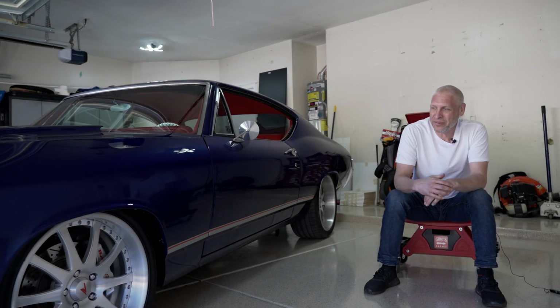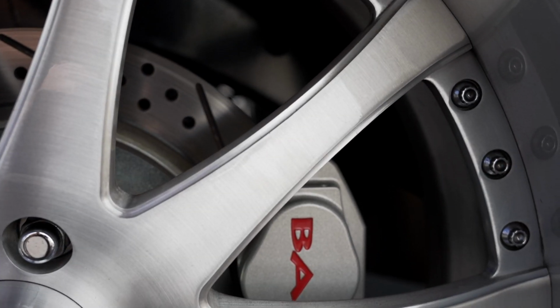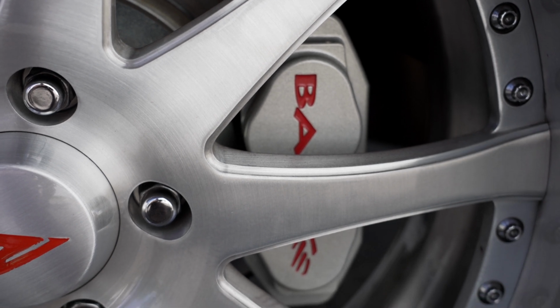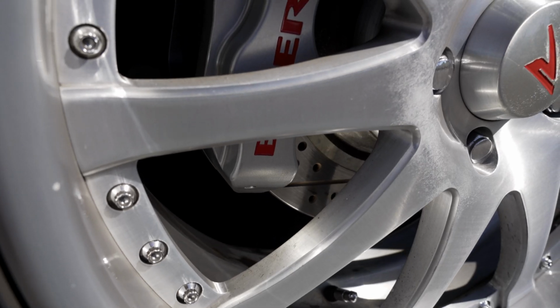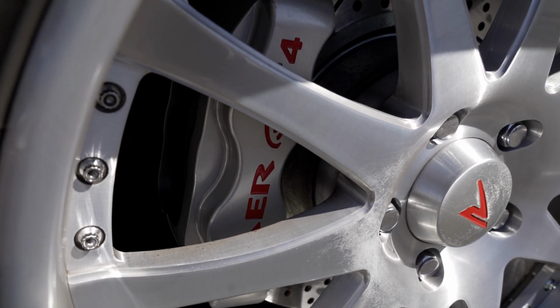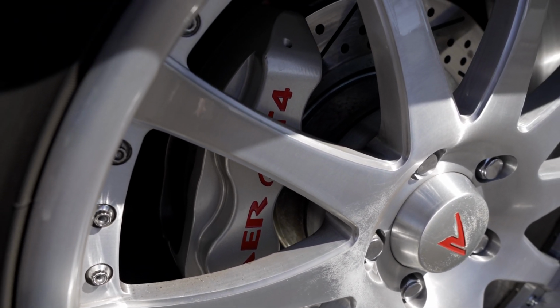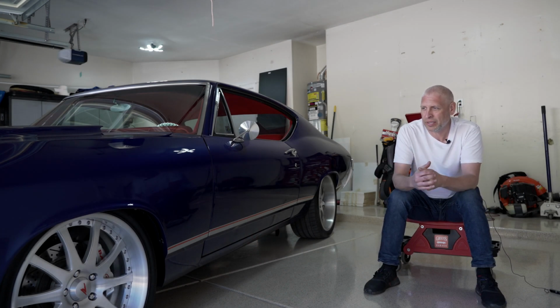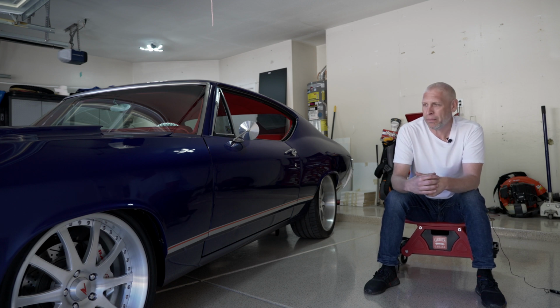For the brakes, I went with Baer. They're 13-inch 4-piston in the front, and then the 12-inch 2-piston in the rear. The reason I went with Baer, honestly, just doing their shop tours and checking out their facilities. They're right down the street from us. I always like to keep the local guys in business, but also it was just cool being able to go over there and pull parts right off their shelf. You didn't have to wait.